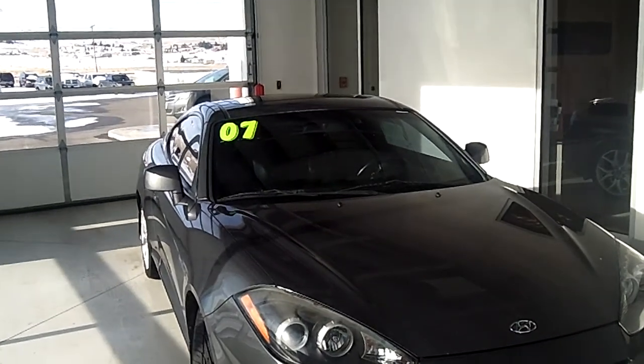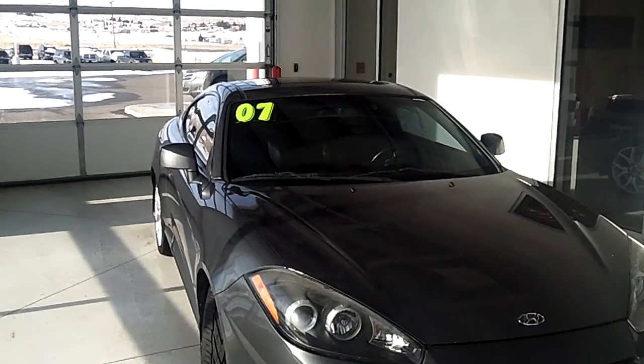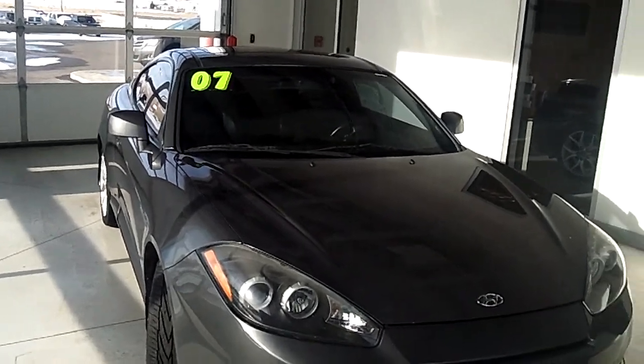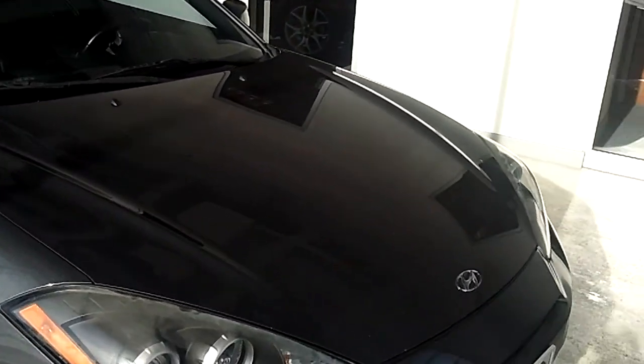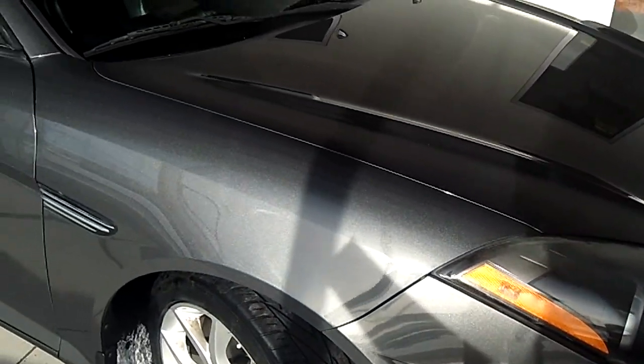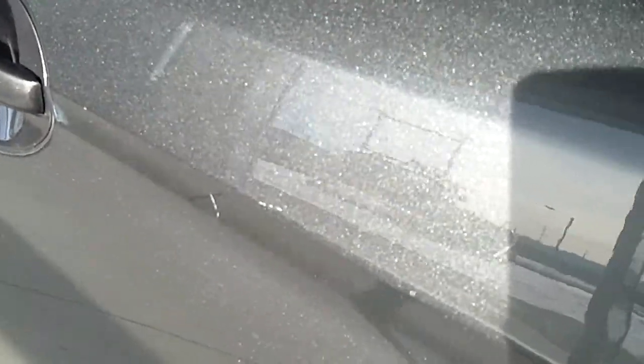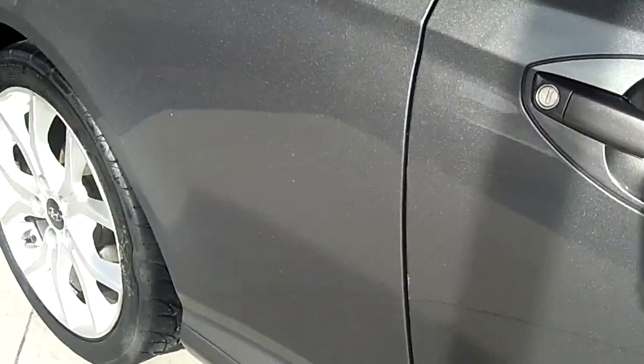This vehicle is a 2007 Hyundai Tiburon GT. And it is a two-door coupe. And give you an idea of the paint. Minor scratches, nothing really noticeable.